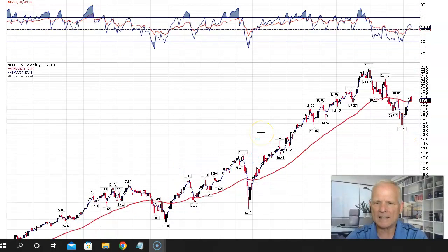We're now looking at the weekly chart for the Fidelity Select Semiconductor Fund. You can see it spends most of its time above this 65 period exponential moving average. But again, if it starts dipping below, then I would consider moving to cash. Again, when the RSI red line moves below the 50 line, I would also use that as one of my indicators to move to cash in these highly aggressive funds like this and the technology fund.